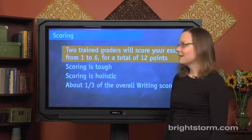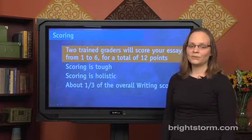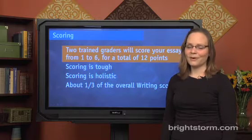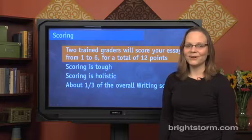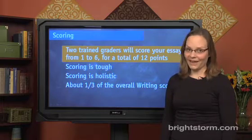As for scoring, that's going to be done by 2 trained graders. Each one will give you a score from 1 to 6 for a total of 12. And FYI, you can get a 0, but it'll be hard work. You'll have to be totally off topic or leave the whole page blank.